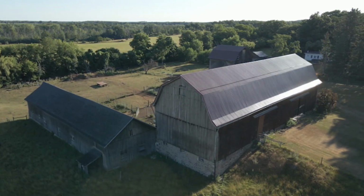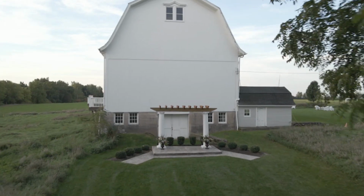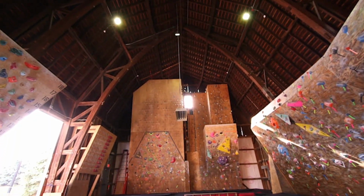In an effort to save and revitalize the Wells barns that remain, a handful of creative individuals have given some of these old barns new lives. No longer an agricultural service, a few Wells barns have been transformed into wedding and event venues, family homes, and even an indoor climbing gym.